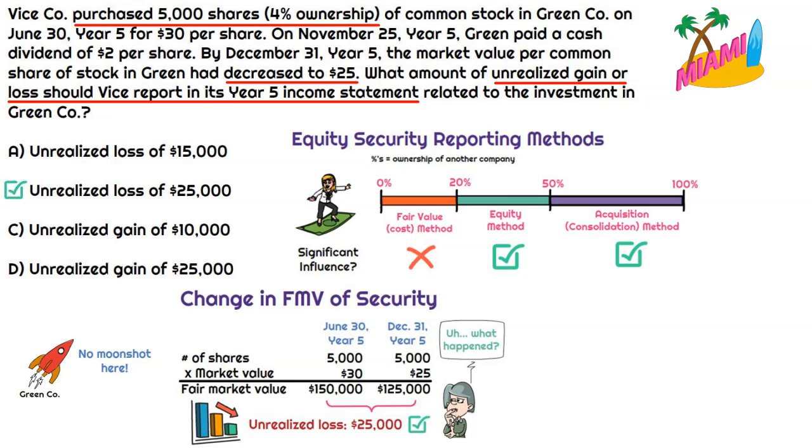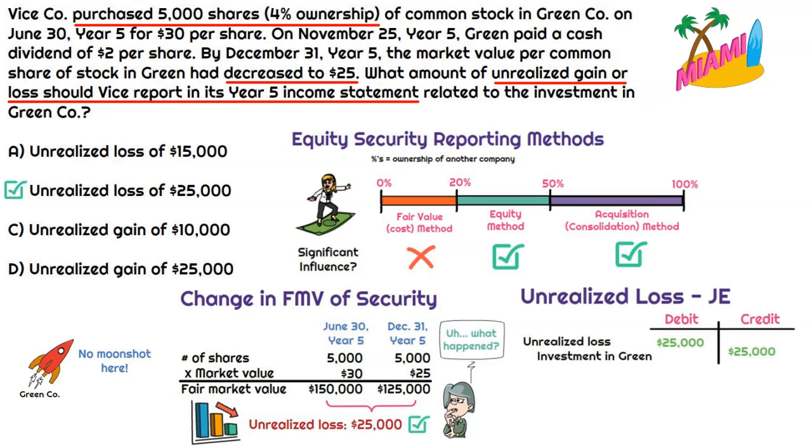Now, like any good CPA candidate studying for FAR, we should be thinking about what the journal entry is here, right? That would have answered the question as well, because if we know the journal entry, we can get this question right. We'll debit unrealized loss for $25,000, and then credit the investment in Green for $25,000. This reduces the net carrying amount of the investment on the balance sheet, and we're also going to record that unrealized loss in the income statement, which is reducing net income, right?